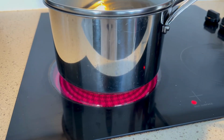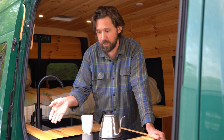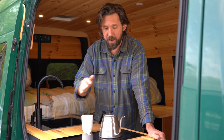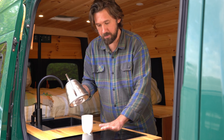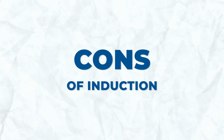On the nicer ones, they'll basically just put those metal coils underneath a nice piece of glass, and it can actually look like an induction cooktop, but it's still relying on the same basic concept, and that concept is radiant heat. Whereas, as I said before, on an induction cooktop, we're using an electromagnetic field that only heats up the cookware. And this means that no other surface becomes hot, except for whatever heat is left over from the cookware. But as you can see, I just boiled a kettle and I can put my hand here and I'm not screaming in pain.